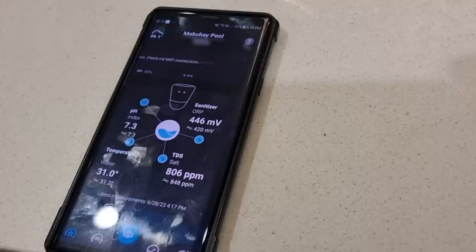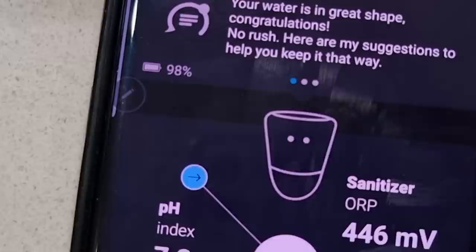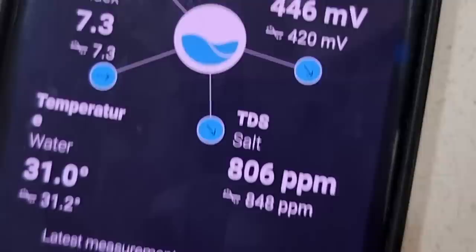Guys, so I'm looking at the app on RJ's phone called the Mabuhay Pool. And guys, look, this is the breakdown of our pool. Temperature is 31 degrees Celsius. It gives us a breakdown. Water is in great shape. Congratulations, no rush. Isn't that cool? So I'm gonna hop in the pool.